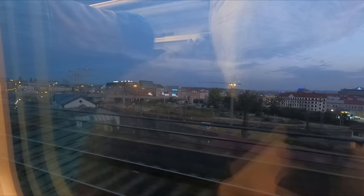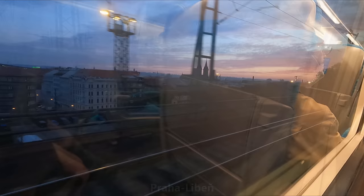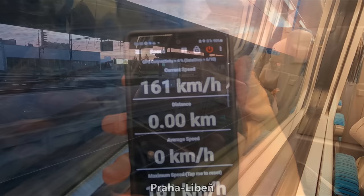As we make our way out of central Prague, we get some good views of the city as the sun begins to rise. Prague is easily one of my favourite cities in Europe, and I'd highly recommend visiting if you ever get the chance to. After a brief stop at Praha Libeň, it's full speed ahead as we make our way towards Pardubice and Ostrava.